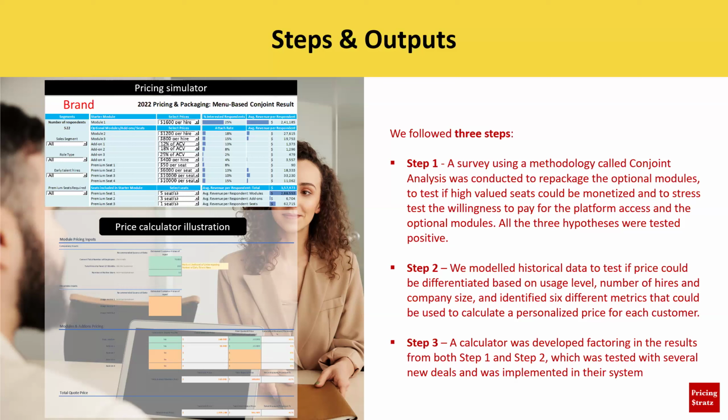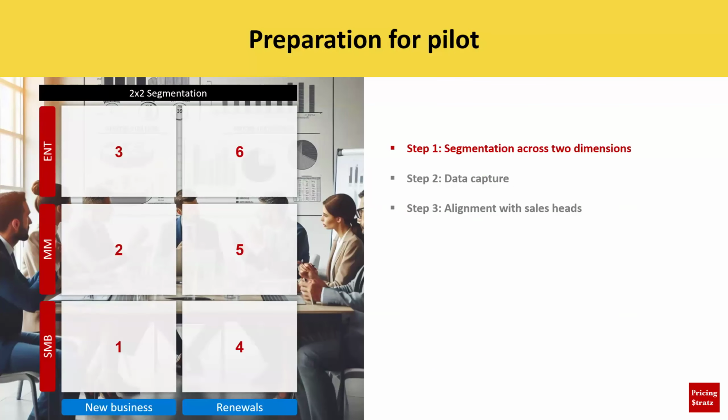So in step 3, we incorporated the results from step 1 and step 2 and developed a price calculator. And we were now ready to test it, right?